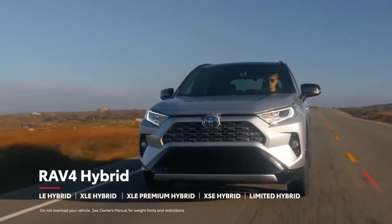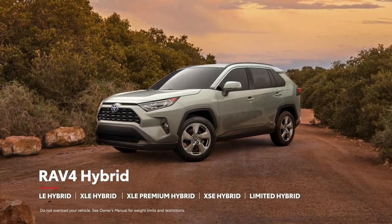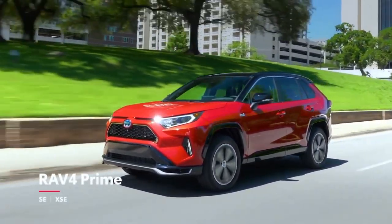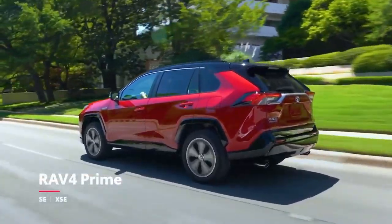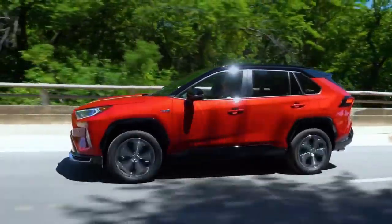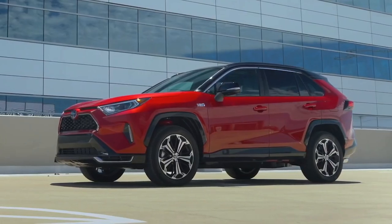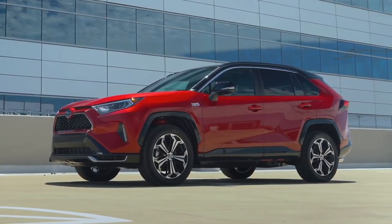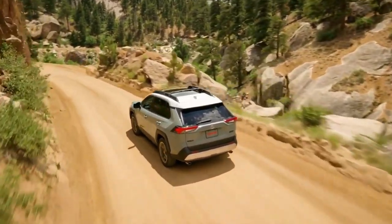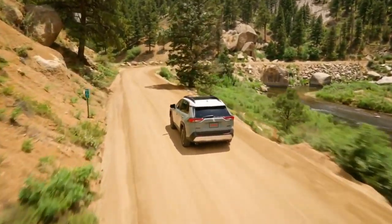Meanwhile, RAV4's hybrid options have expanded to include a new XLE Premium Hybrid grade that bridges the gap between XLE Hybrid and Limited Hybrid. And finally, the new RAV4 Prime is offered in a sporty SE and fully loaded XSE grade. But regardless of grade, RAV4 Hybrid and RAV4 Prime both offer impressive fuel economy, fewer trips to the pump, and, of course, no need to plug in, unless you want to enjoy Prime's EV-only range. So whether you're tackling a long and winding back road with XSE Hybrid, or a dusty trail with the Adventure grade, this RAV4 is built to handle nearly anything in its path.